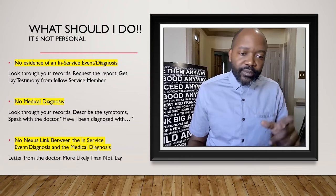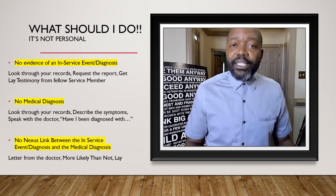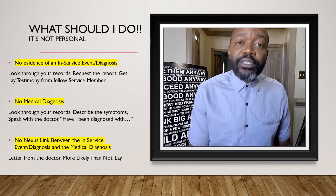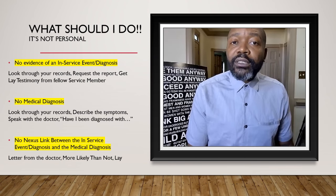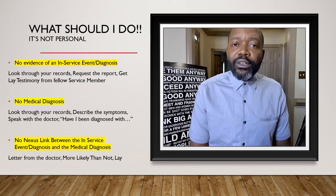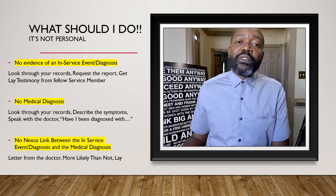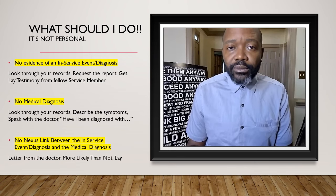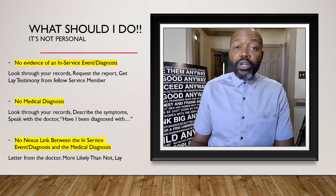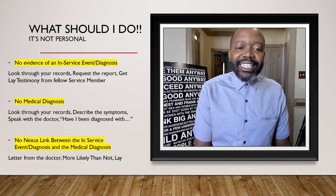So number 2, let's say no medical diagnosis is the problem. In this event, what you want to do, look through your records to try to find that current medical diagnosis. We're talking about the current medical diagnosis. When you file a claim, it can only get approved if there is a current medical diagnosis. So in that situation, you get the decision letter. It says, hey, no current medical diagnosis. Okay, let's look through the records to try to find that diagnosis.